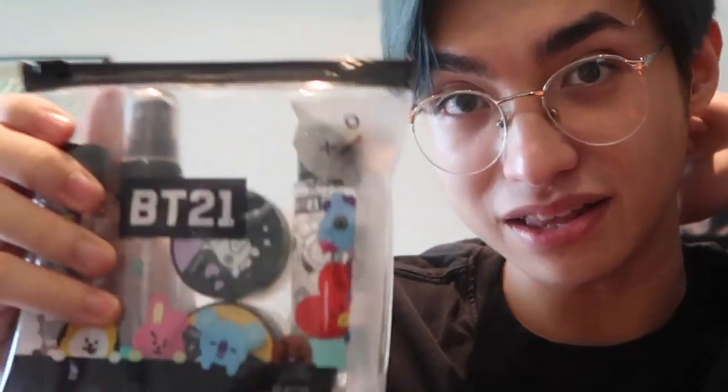Other thing, when you're traveling, I also have this pack. It's a BT21 mini pack, I guess. You can put your products in it. For example, this one is my cleansing oil. In case I have makeup and then I need to remove it, this is what I use, the cleansing oil. It's from Innisfree. It's the Mona Lisa one.